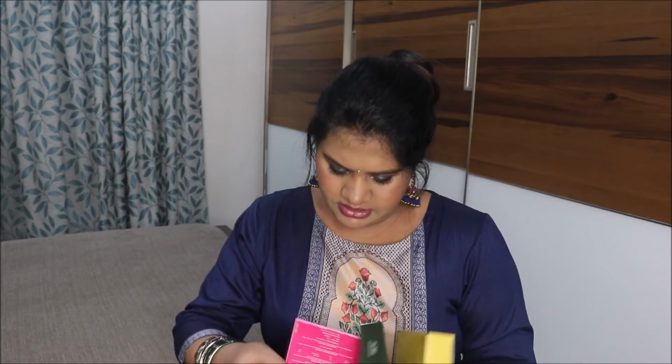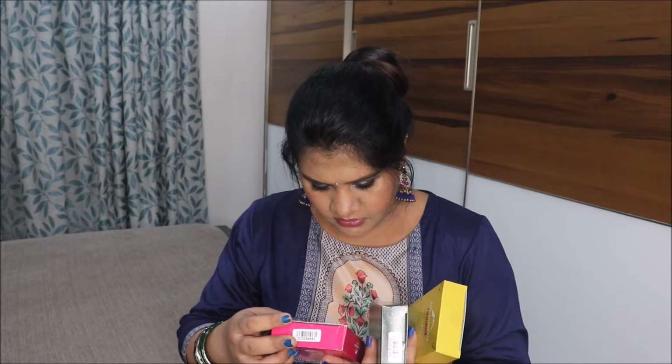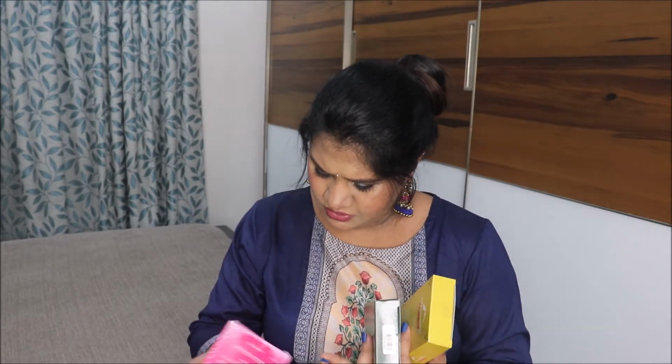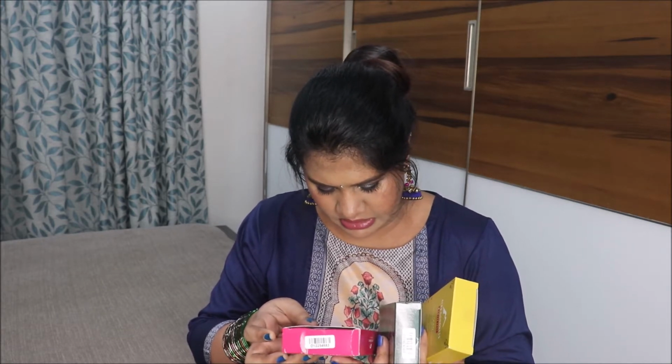I'm searching where it is guys. There's no rate. How come there is no rate? Or am I not able to see? Oh, it is there guys. This costs rupees 125. Can you imagine a facial at home for rupees 125, and it's a trusted brand too.